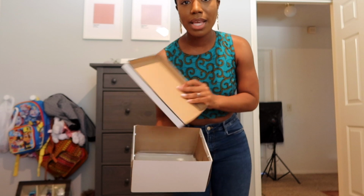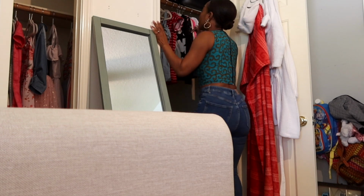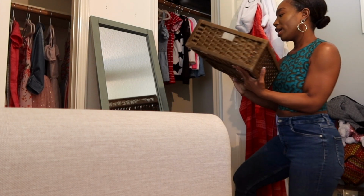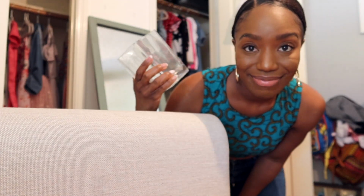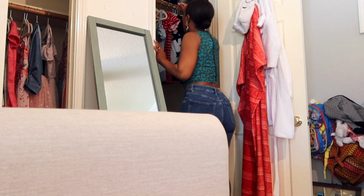Crafting material. There's literally nothing that she can use in here. Why is this in here? Short people problem. I'm going to use your stool to get the rest of this stuff. I was looking everywhere for vases, and they were in her closet.